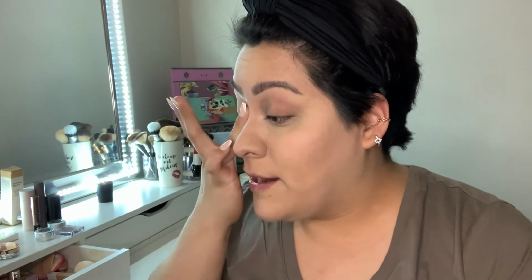I'm gonna do one eye at a time because I'm not sure how this works. And I don't want to do anything crazy for my eyes. I'm just going to go in with my Dream Street palette from Kathleen Lights and use it.